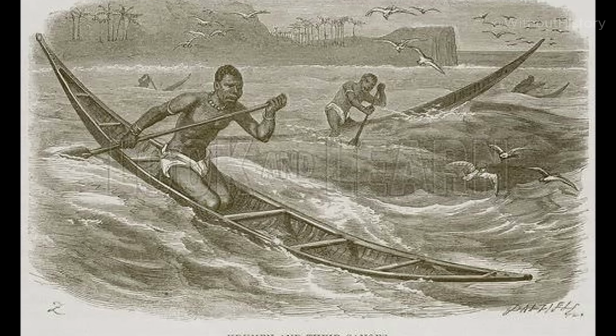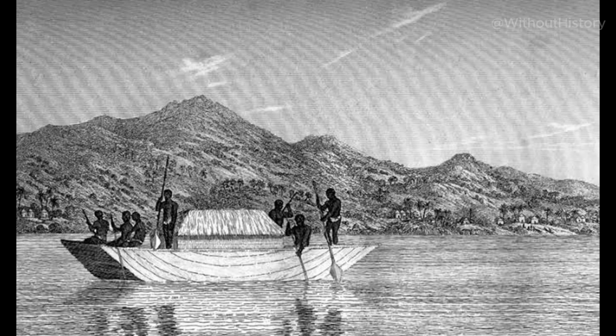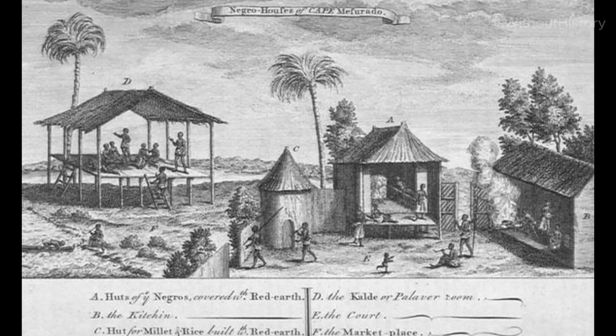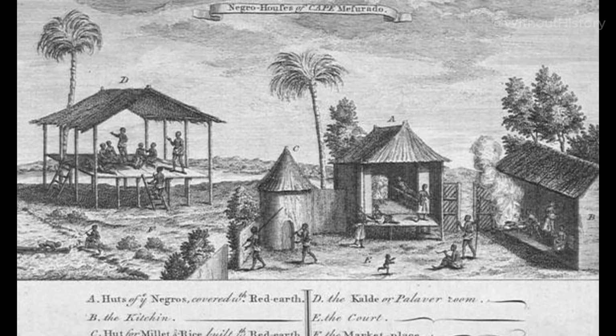The crew's shipbuilding prowess was particularly advanced. They built sturdy, seaworthy vessels capable of long voyages and heavy loads. Their canoes, often carved from single tree trunks, were designed for speed and stability, essential for both fishing and trade. Larger boats, equipped with outriggers, enabled safer navigation in deeper waters and facilitated longer distance trade missions.